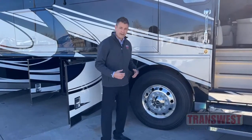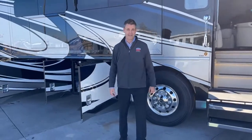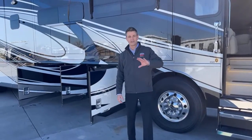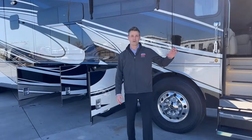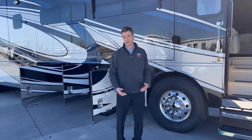Now, I love RVers, especially Class A RVers. They are what I call dream achievers. If you can afford a new coach like this, that didn't happen by accident. Whenever I see a Class A diesel going down the road, I can literally see a dream achieved. So we really put a lot of extra effort and work into building a great chassis for you.